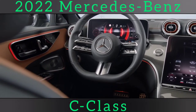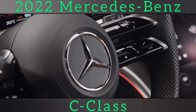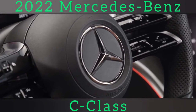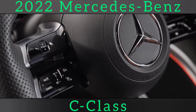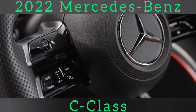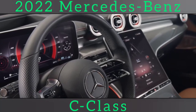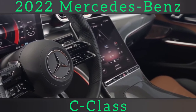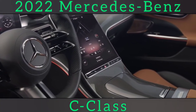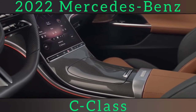Prices start from £38,785 OTR for the entry-level petrol C200, making it broadly the same as its competition. As standard you get a wealth of tech, including a high-resolution 11.9-inch central media display complete with Merc's latest generation MBUX media system, heated front seats and wireless smartphone charging, a reversing camera, and a huge array of driver assist systems.